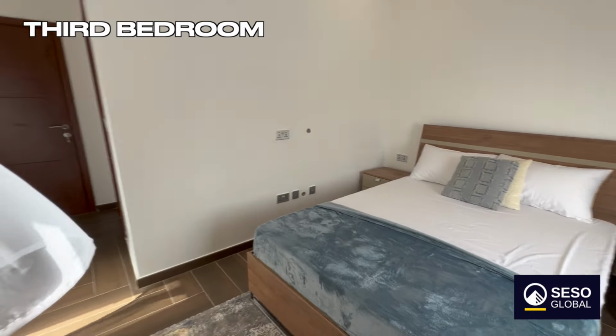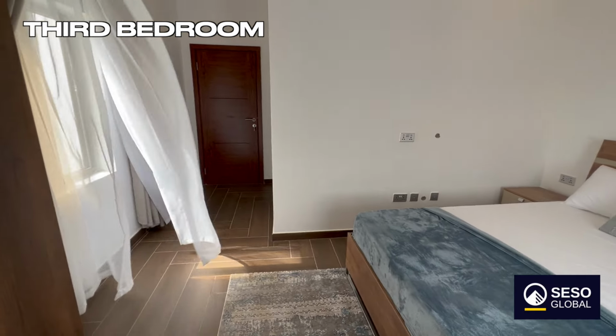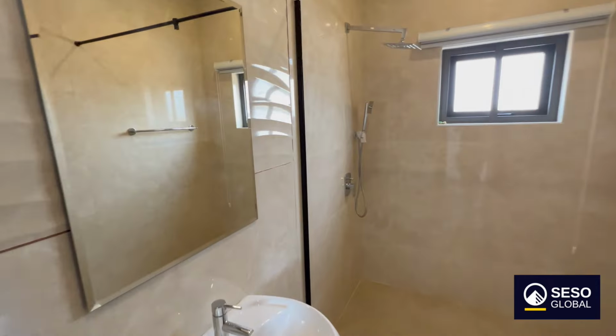Finally, our tour ended with a viewing of the third bedroom, which has its own bathroom.